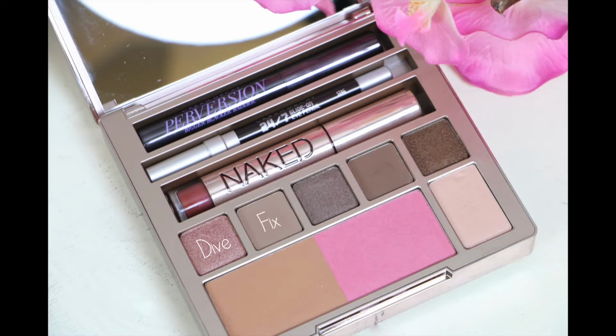Next up is Fix, and this has to be one of my favorites in the entire palette, and it's described as a soft matte taupe. After that is Resist, and I love this for my lids. I think it's just beautiful, and it's described as a medium metallic taupe.